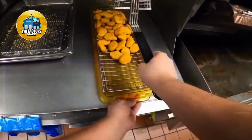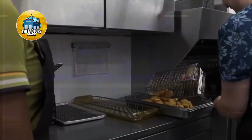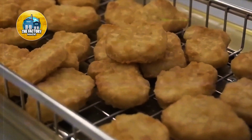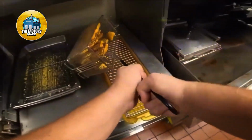So the next time you pop a McDonald's chicken nugget into your mouth, just remember it's not just food. They're carefully engineered masterpieces of science, efficiency, and just a touch of what the heck did I just eat?